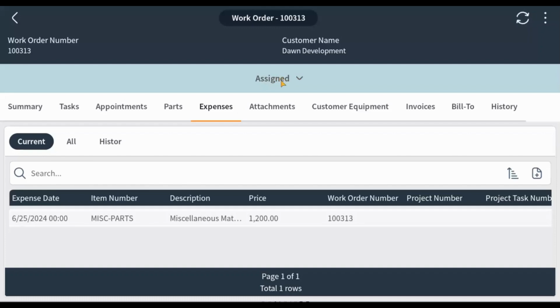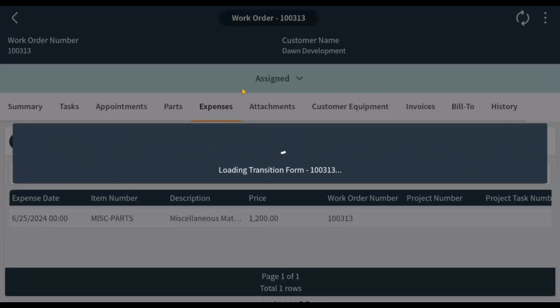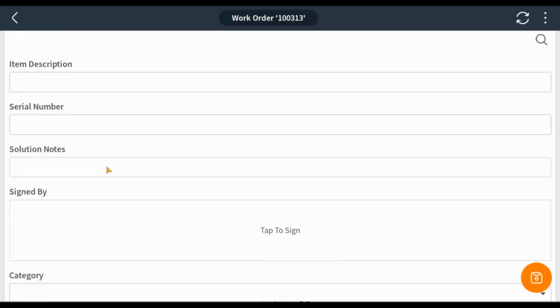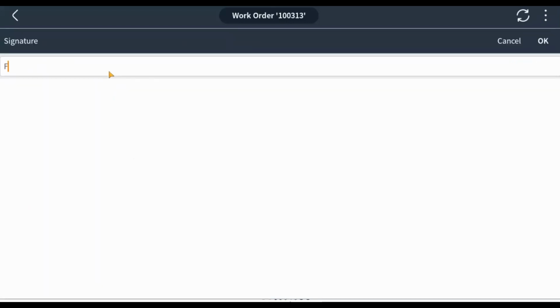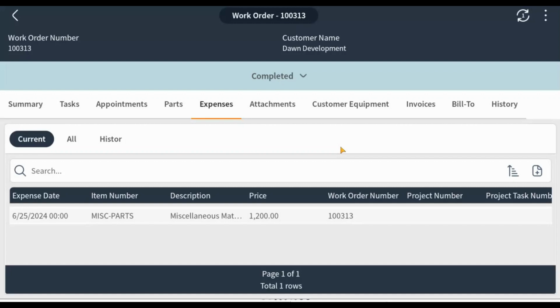So we'll just advance through the different workflow actions we need to complete, similar to what we did for the first work order. We fill out the transition form. Some solution notes, hit OK. We need to capture a signature. Hit OK, and hit save. So this will complete the work order for us.